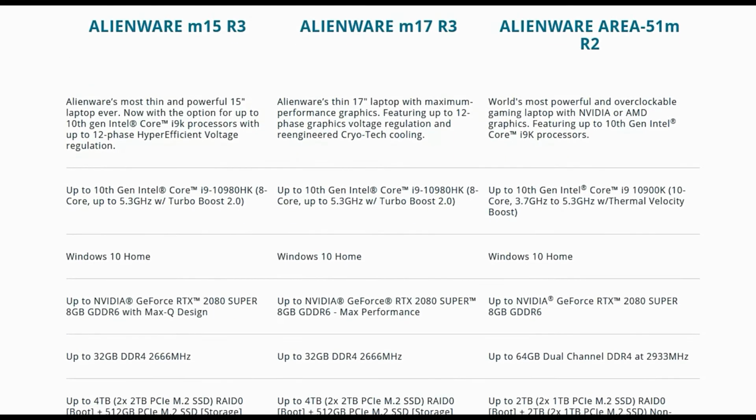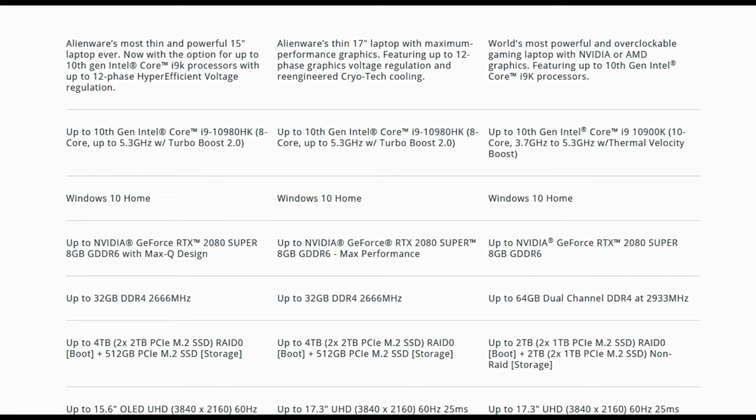So let's look at the differences here. We have an ultra-thin Intel Core i9, I think the latest one. My computer has an i7. Let's see, 12-phase graphics on the other, and a 10th gen Intel Core i9 as well. This first one has a 12-phase.